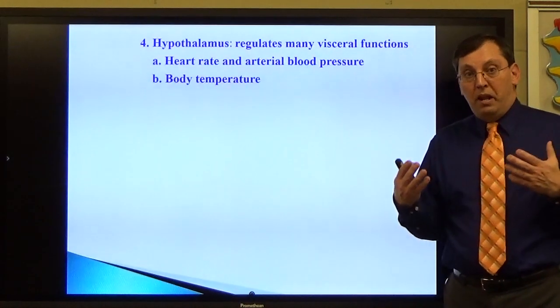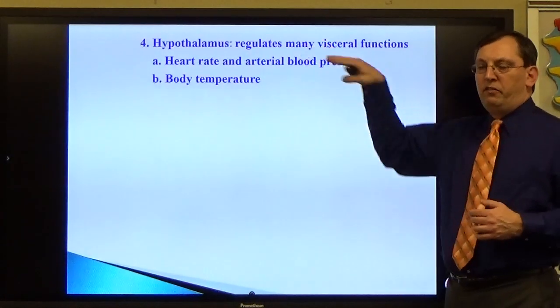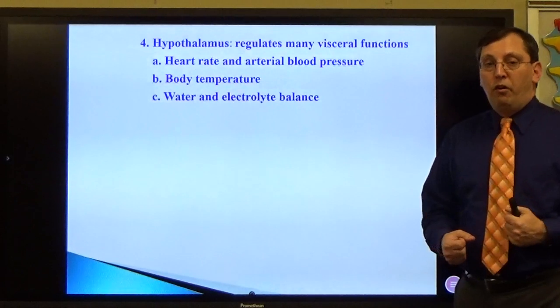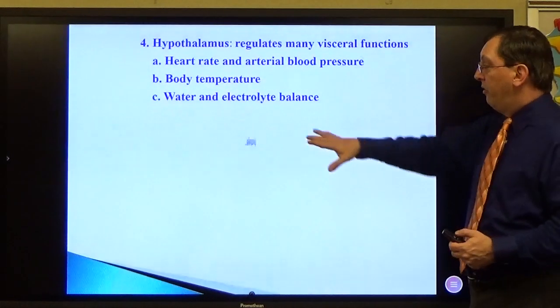Typically it's said to be 98.6, but not everybody's that way. Some people are lower, some people are higher on average, because this is set by this particular part of the brain. Your water-electrolyte balance makes you thirsty, makes you know when you need more salts, makes you crave certain foods. So those are affected by this.